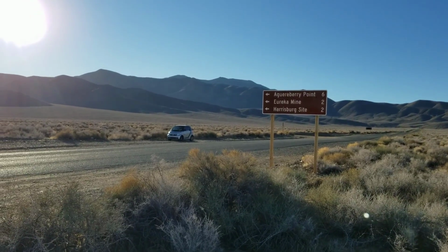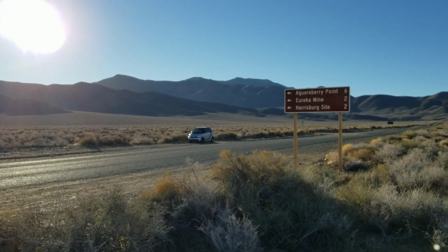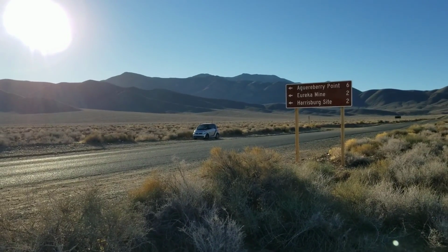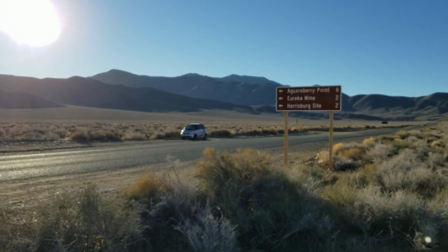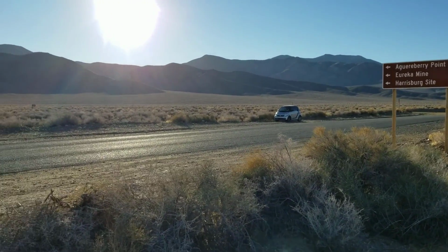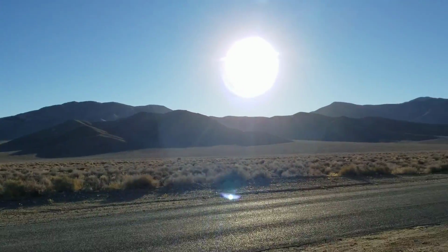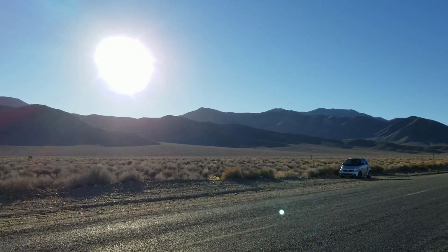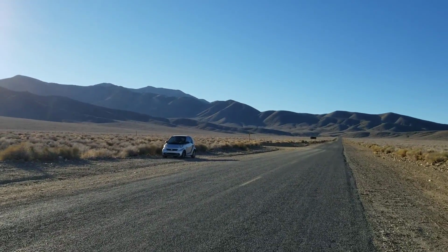Today we're above Death Valley on Emigrant Canyon Road, and we're going to head over to Eureka Mine and the ghost town now of Harrisburg, and ultimately to Augerberry Point. Eureka Mine and Harrisburg were established by Shorty Harris and Pete Aguereberry in 1905. So what we're going to do is just check out this site.